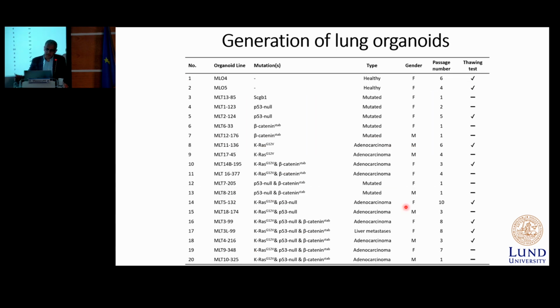We have been generating the organoids. We are making the biobank. This number has been increasing now to 40. I'll show you only 20 here. What I should also mention is that some of the adenocarcinomas are metastasizing, and we are also isolating these metastatic tumors. So here, for example, we have organoids from the adenocarcinoma which has metastasized to the liver. So we are isolating that, and we are making the same organoids.